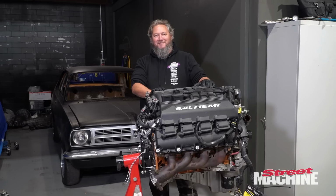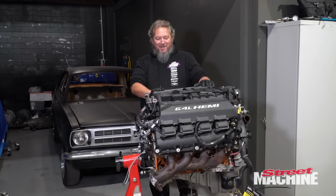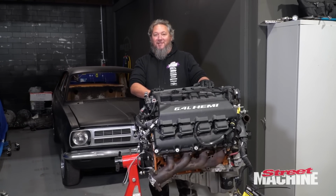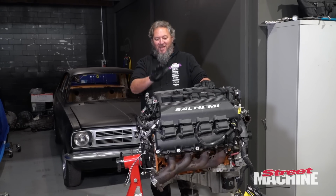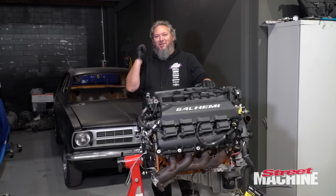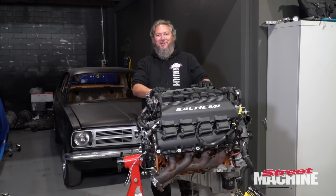Am I crazy? I don't know. You tell me. I don't even know if this thing's going to fit. So let's run a tape measure over it and see if a Hemi will fit in that Torana. It's so crazy it might just work.